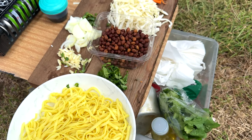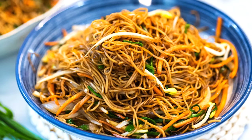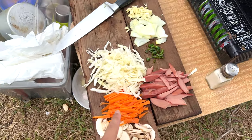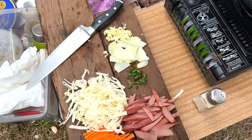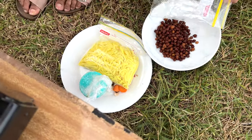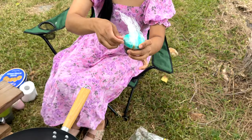This is our lunch today. We're gonna have chow mein. It's a Nepalese dish. These are the ingredients: mushroom, carrot, cabbage, a little bit of hotdog sausage, chili, onion, and garlic. Cooked chickpeas, noodles, and soy sauce from home.